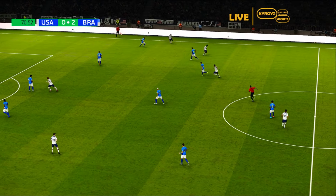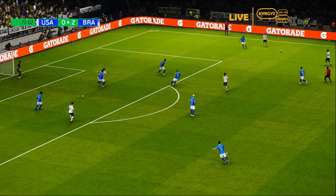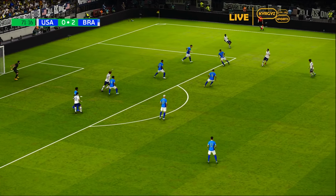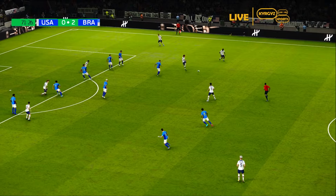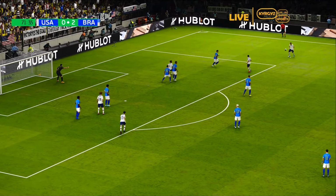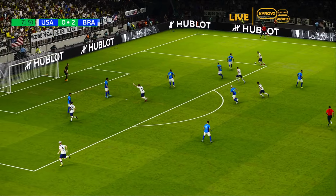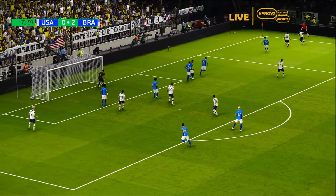Adams played out towards the right wing. Now it's rolled down. That is lovely. McKenny, well timed, excellent interception. Done delicately. And that's been levered clear. Out to the right. That's very neat.